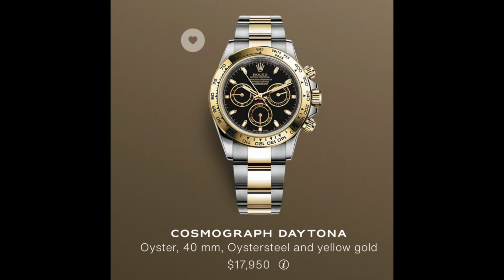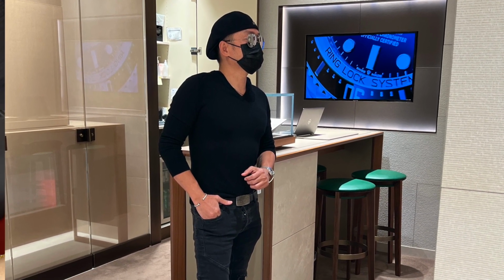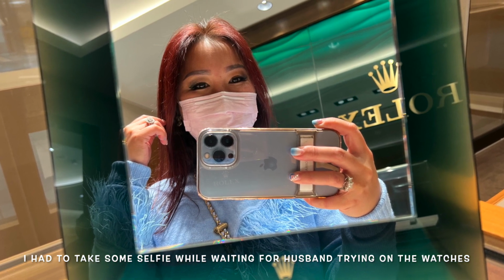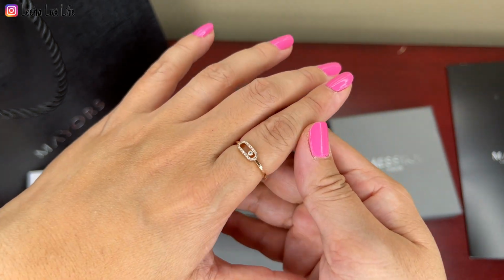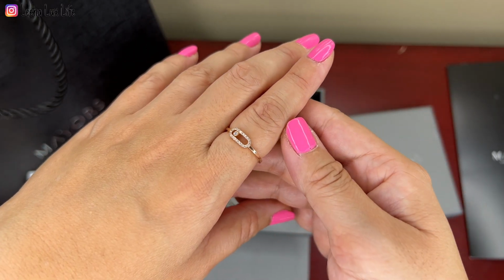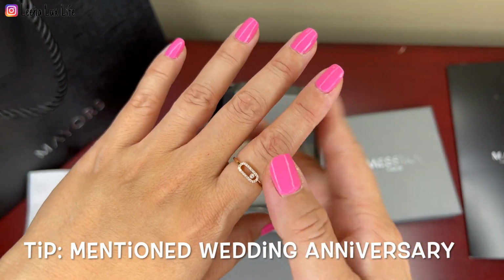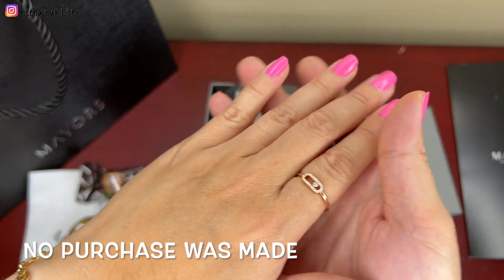So we showed her the picture of the watch that he wanted. It's funny, because at that time I hadn't watched any videos on YouTube or done much research on the watch. I just asked my husband what he wanted, and he showed me the picture. The SA said there was nothing available at the moment, but she would let me know. She also put my name down with what I wanted, and she asked me what the watch was for. So I told her the watch is for our anniversary.